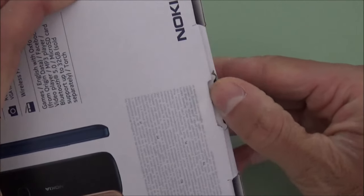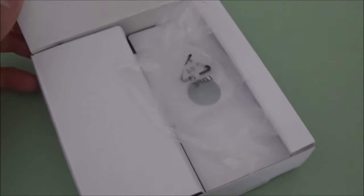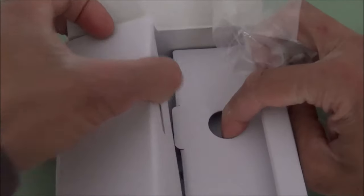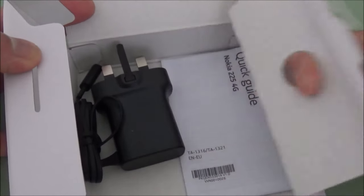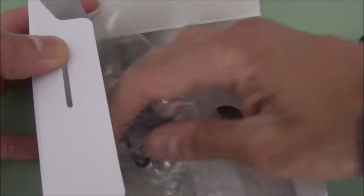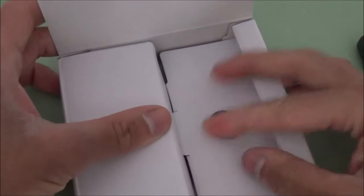What was in the box? There's the phone in there. Pull the phone out. Got the battery, the phone, the charger, the quick guide, and that's it. Nothing else. No headphones as usual. Okay, that's the box out of the way.